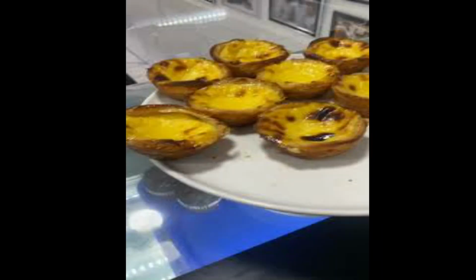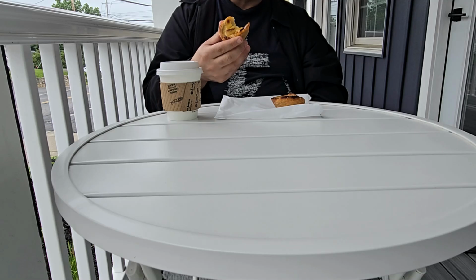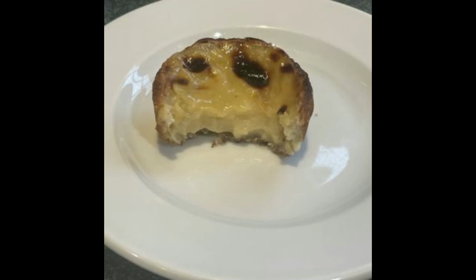Crust is really soft and tender, but appears to be pretty flaky too, which I kind of like that concept. Let's go ahead and take a bite. This tart, very low on the egg part, very high on the sweet custard, not overly sweet, but sweet. It's like all custard. Definitely not a bad thing.